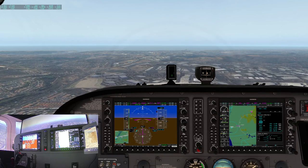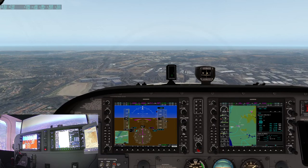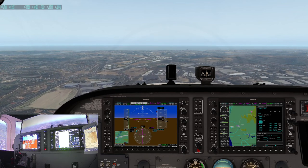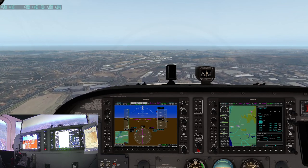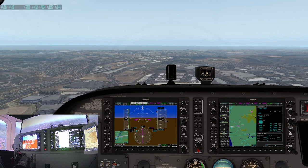Van Nuys Tower, 508 November Delta, holding short Romeo for southbound departure. 508 November Delta, that's tower, runway 34 left, clear for takeoff, on course departure approved. Clear for takeoff, 34 left, 508 November Delta.